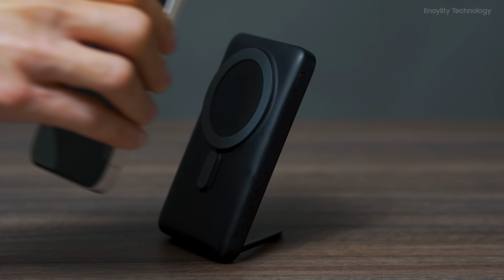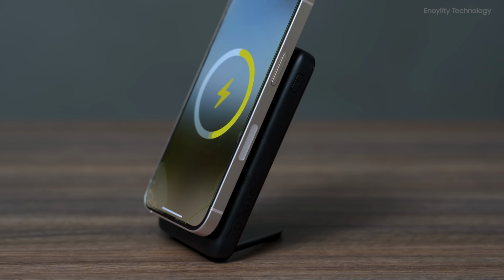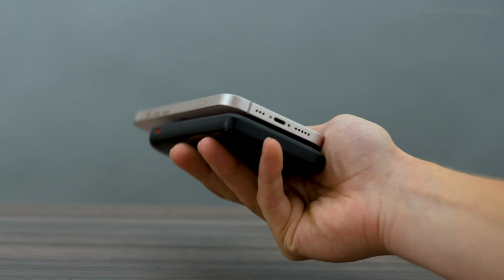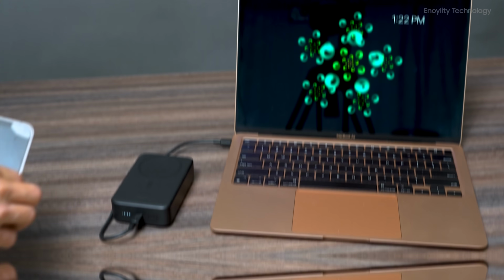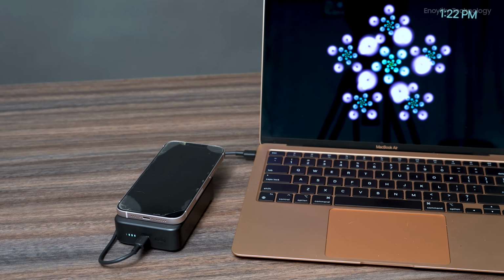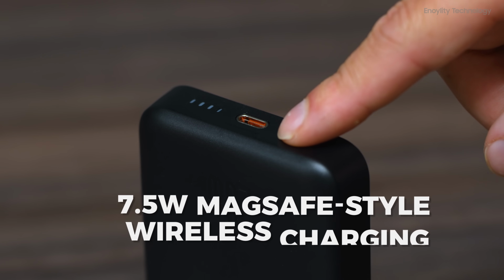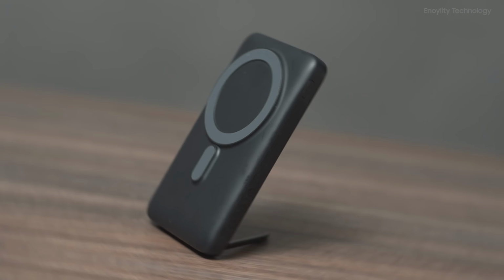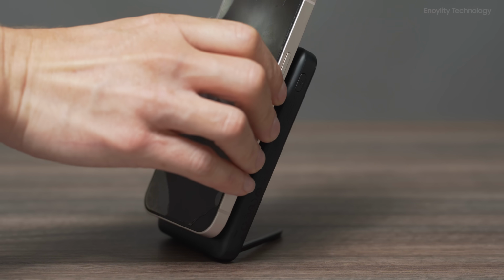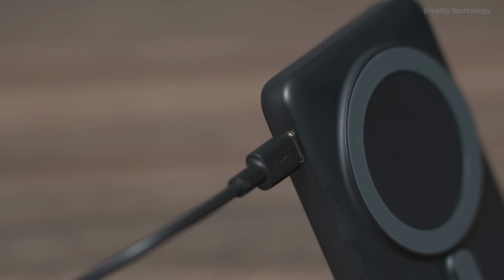The power bank's strong magnets securely hold your phone in place, and it automatically detects and charges your devices without the need to press a power button. For optimal suction, it's recommended to charge with a MagSafe phone case or without any case. The Baseus Magnetic Power Bank offers the flexibility to charge 2 devices simultaneously. It provides 5W MagSafe style wireless charging and 10-watt USB-C wired charging. When charging your iPhone alone with wireless charging, you'll experience 7.5-watt charging speed, while USB-C cable charging can go up to 20 watts.